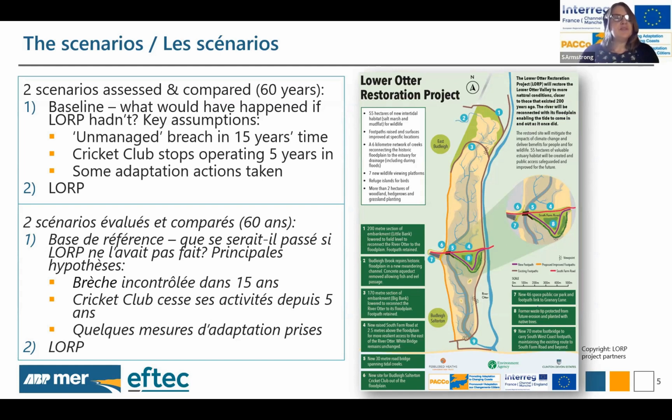Then the other key assumption, and there were many other small assumptions, was that the cricket club would stop operating about 5 years in, and that assumption was arrived at in consultation with cricket club members. And we also assumed that some adaptation actions would be taken, and the ones we assumed would be undertaken proactively, even before the breach would happen, was the major sewer which runs through the valley would be realigned and made tidal inundation proof, and also that the landfill would be capped and made safe. And then in terms of reactive action, we also assumed that an attempt would be made to reconnect the southwest coast path, not the road, but to make the crossing of the valley by foot possible again.